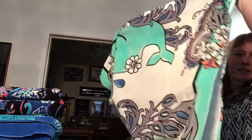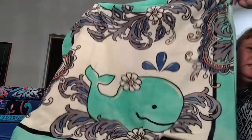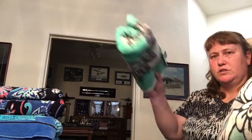Wow, that's upside down. Super cute. And that is called Fan Flowers. I don't know how they got whale out of fan flowers, but I love the towel. Beautiful, lush, thick towels. And I'm sure the family will too. So there's one for them.